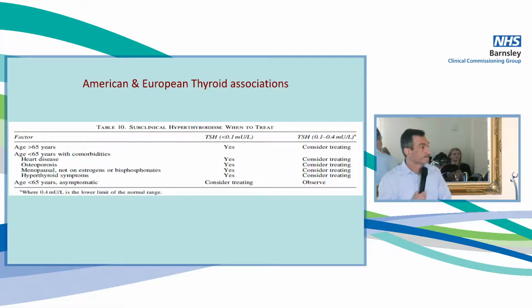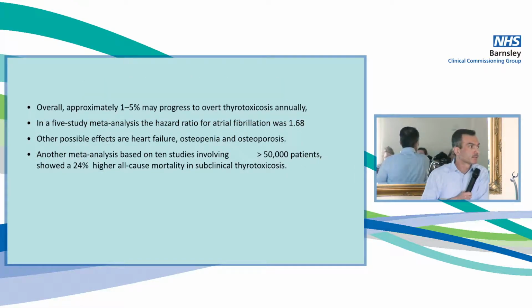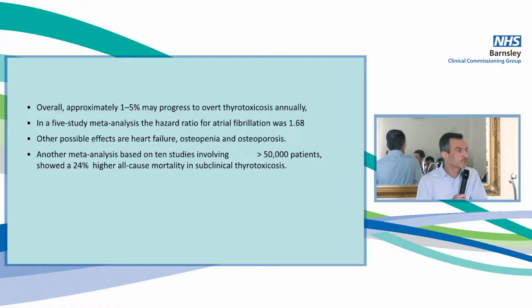You see a lot of these postmenopausal women, borderline hypothyroid, with no symptoms. You suggest that we should treat? Well, yes, the general guidelines suggest treating. However, there isn't really any strong data to support that. I just put that up for guidance, but one of the slides coming up does say that there isn't really strong evidence that if you treat this patient, you're necessarily going to change the outcome. However, if the patient's got osteoporosis and she's got atrial fibrillation, then that is a case for treating.